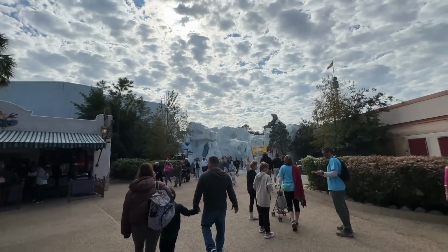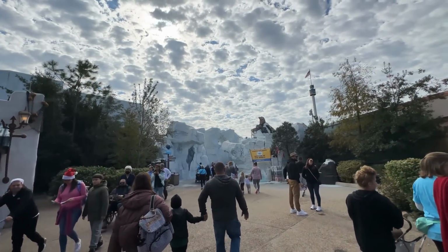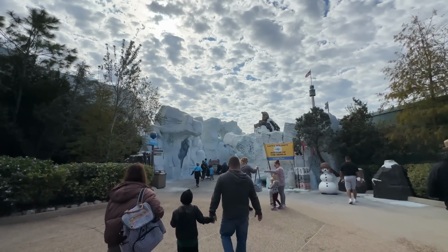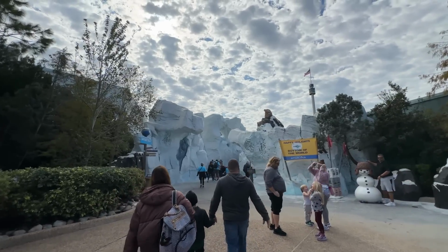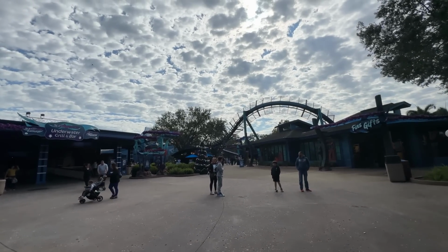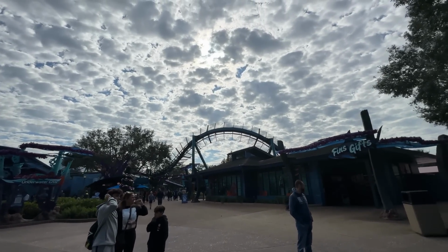I'm sure you can already tell, but the park is busy today. But here in Florida and pretty much around the country, it is officially winter break. So it's not surprising that these theme parks are gonna be packed, not just here in Florida, but all over the place. Made it over to the Mako area where we're gonna hit up this attraction first.